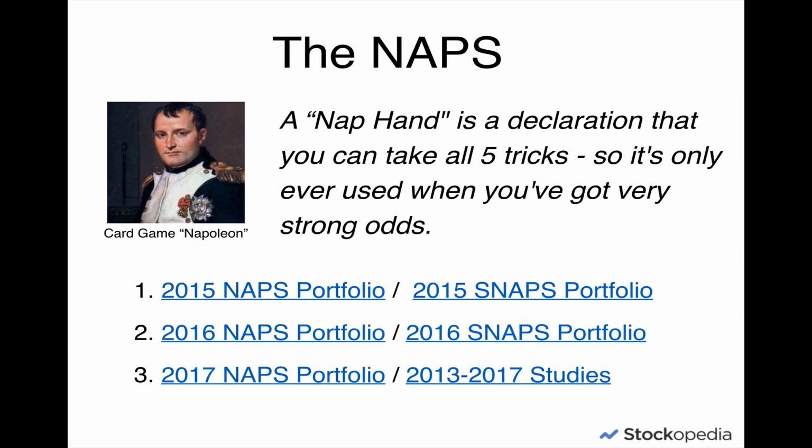So anyway, why is this called the NAPS? This really stems from the card game Napoleon. It's an old name. But the nap hand in that game is a declaration that you can take all the tricks in the game. So it's only ever used when you've got very strong odds. And also it's got a nice analogy in that, because it only takes a very short period of time, a year, you can sort of go napping. But anyway, nap hands are often seen, and the term is used a lot in horse racing, etc.